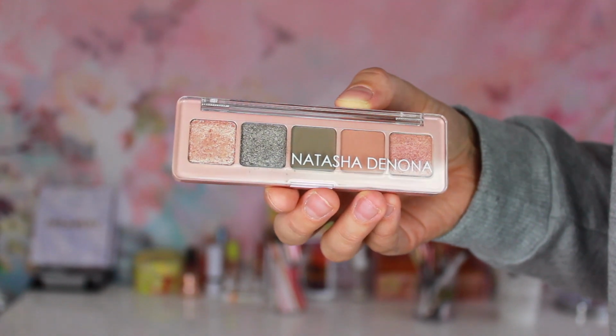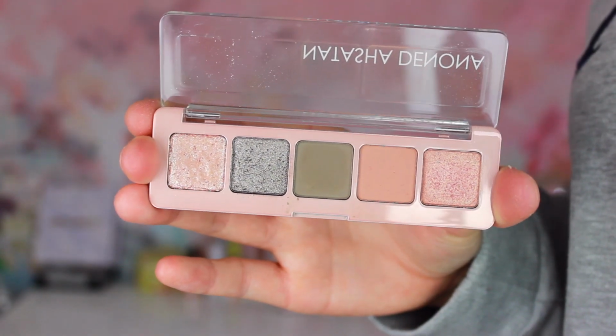But the one that I'm talking about today is actually the Mini Retro, and I think you guys have seen this a lot of times on the internet because it's quite a popular palette. And basically this is just a 5-pan palette. You get two mattes, so you get a peachy matte and then you get this greenish gray matte. It looks green, but I feel like it looks more gray on the eye.